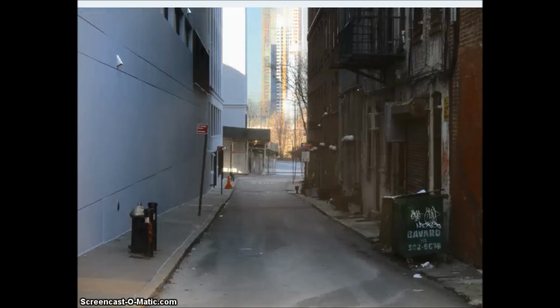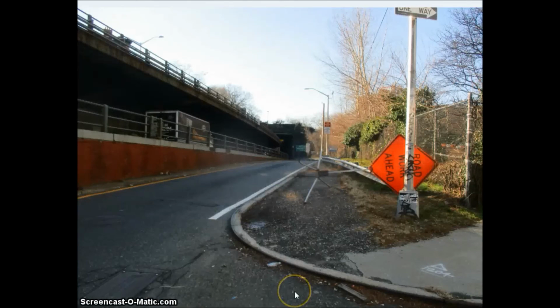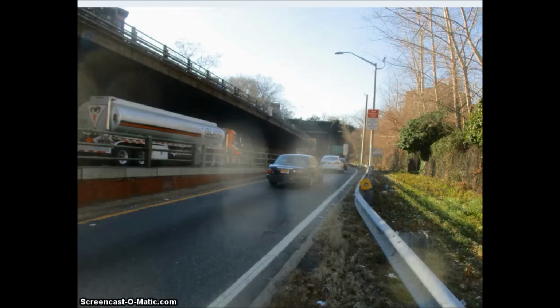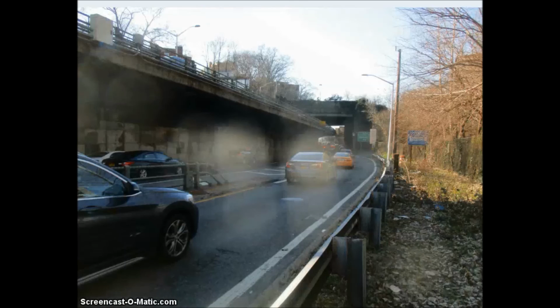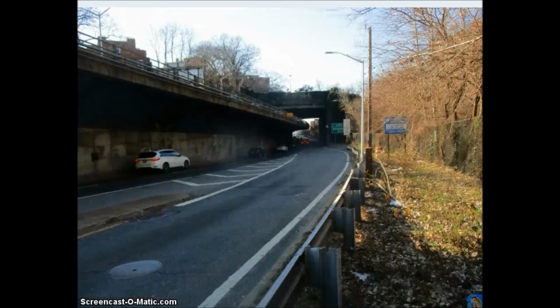This is a very narrow alley just beyond the Brooklyn Bridge. This is your entrance to the BQE, and this would be heading westbound towards Staten Island. There's another shot of the entrance. Another shot. All original, guys.